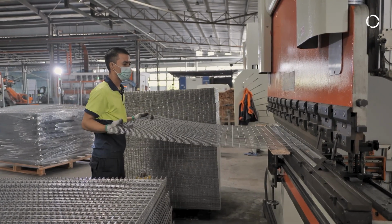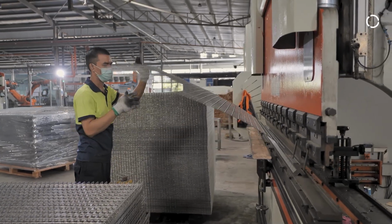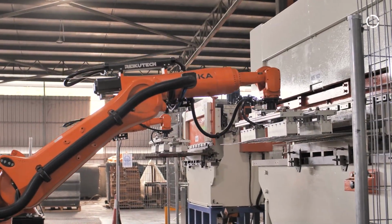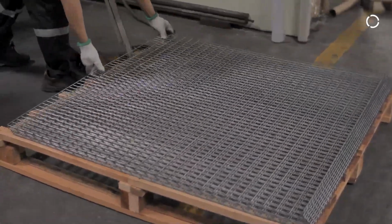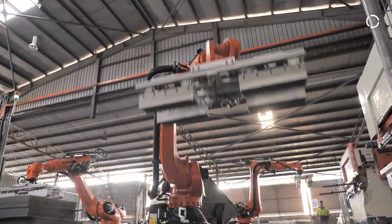Before the installation of the KR contact tool, a single worker had to carry more than 20 kg of steel wire mesh, bring it aligned to the bending machine and activate the bending process to complete the bending task. Our maximum production quantity was less than 200 pieces of fences per day. However, we are amazed by the performance of the KR contact tool robotic arm.